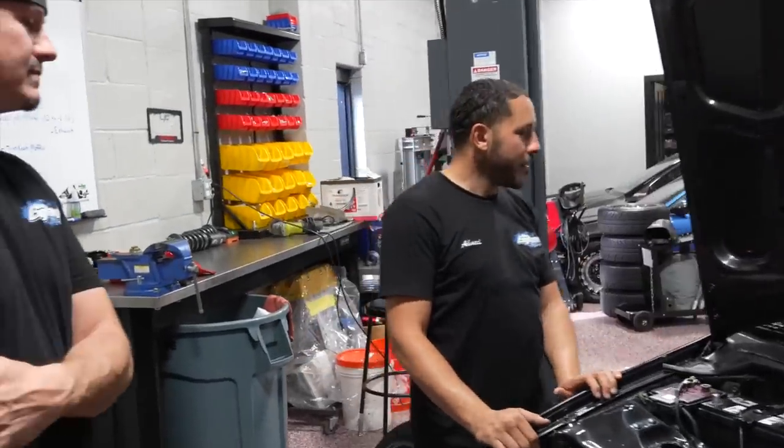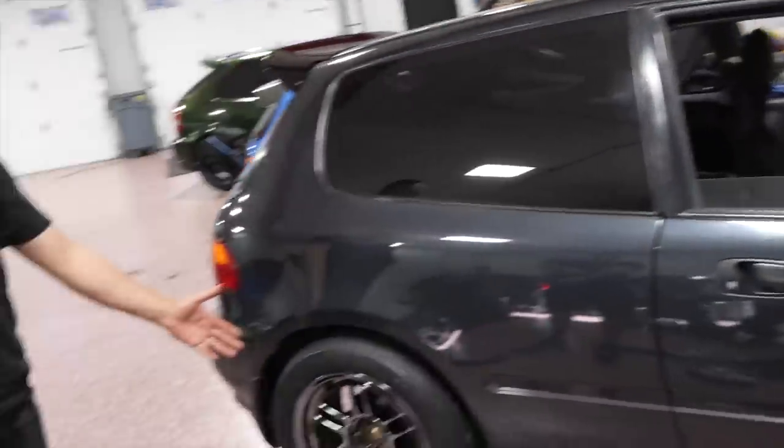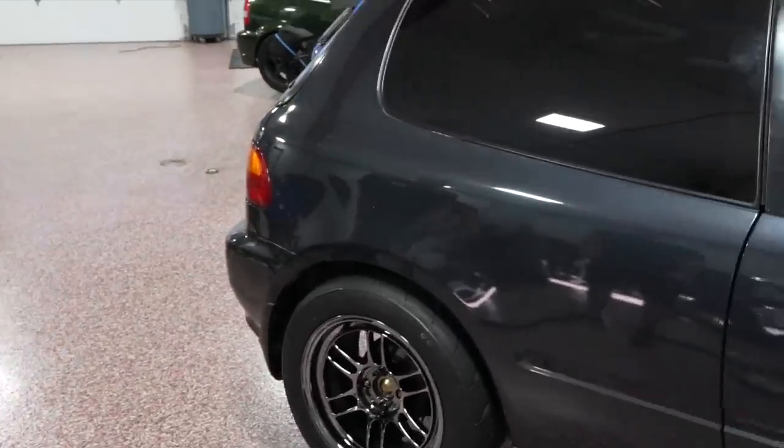Let's take a walk to that car. So you guys got the update on this hatch. I'm gonna say another week, this car will be fully ready to hit the dyno. The wheel to the car. Check it out on the car now. I don't know how I feel about it yet. How do you feel about it?